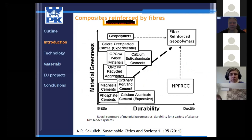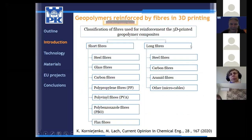Here you have a small scheme: if we think about material durability and material greenness, the best solution seems to be geopolymers reinforced by fibers. And small information from the literature about what kind of fibers have been investigated in this geopolymer matrix. Actually, there are not so many articles connected with this topic, and it is quite a new one.